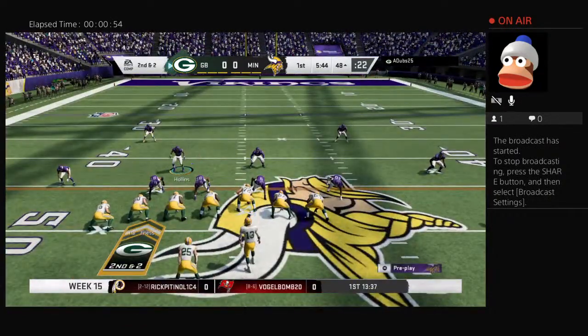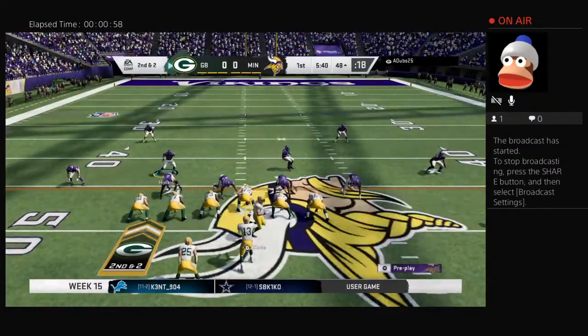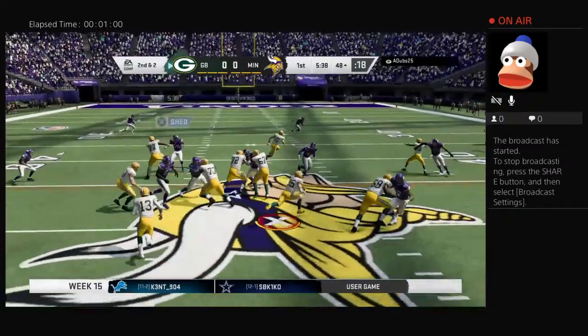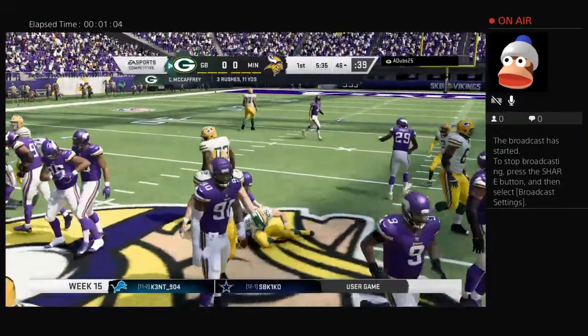Here's second and 2. From the shotgun to McCaffrey. And he'll only get a yard to bring up 3rd and 1.